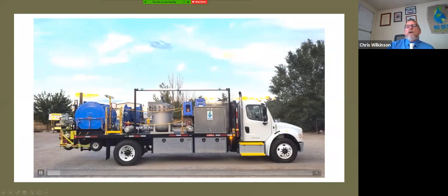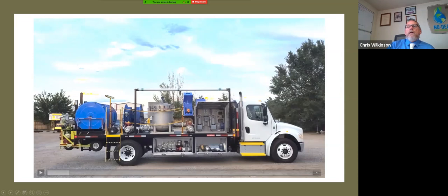This is our control center here. You can see my hand going around it there. All of the different analyzing equipment, flow meters, engine controls, everything is in here. So the operator stands on the curbside and doesn't have to get back into the cab. Makes it very, very convenient.